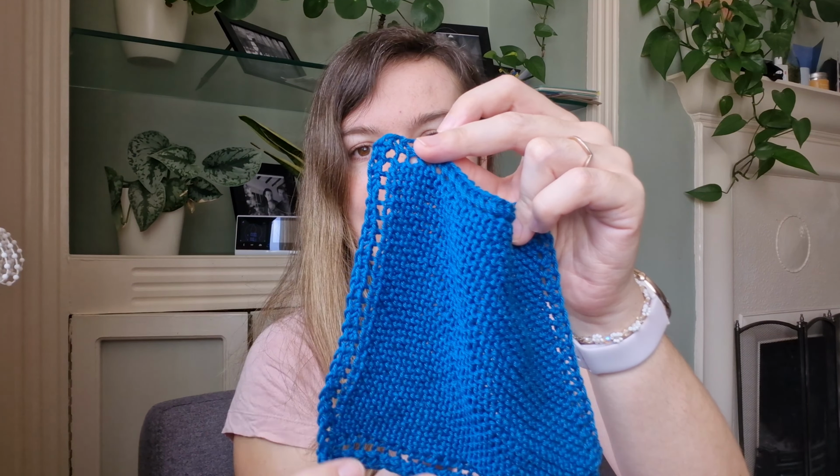And those are my finished objects for the week. Sorry, I had a piece of mohair fluff in my eye and it was driving me nuts. In terms of works in progress, basically the things that I've worked on are the things that I've finished, and everything else I haven't really touched. So I thought I'd talk to you about some projects I am planning to cast on today.